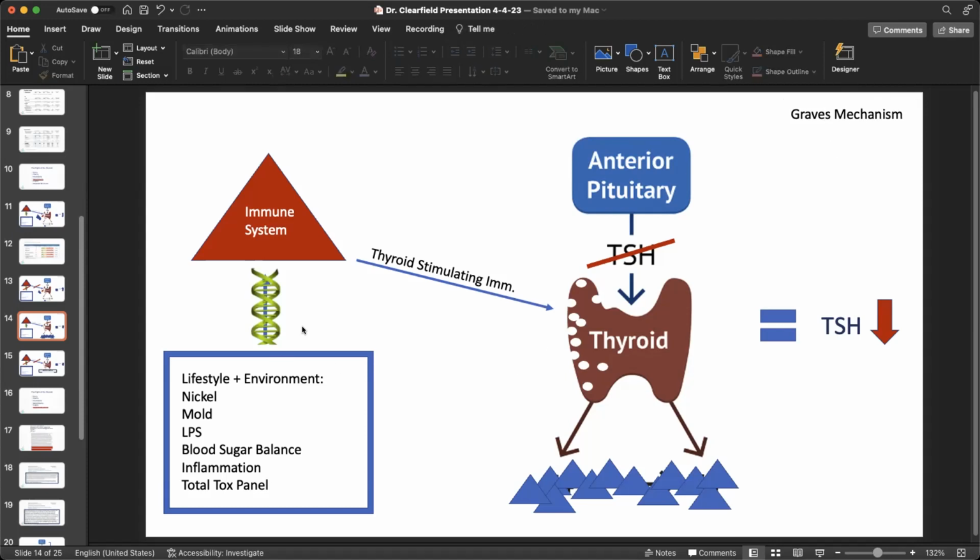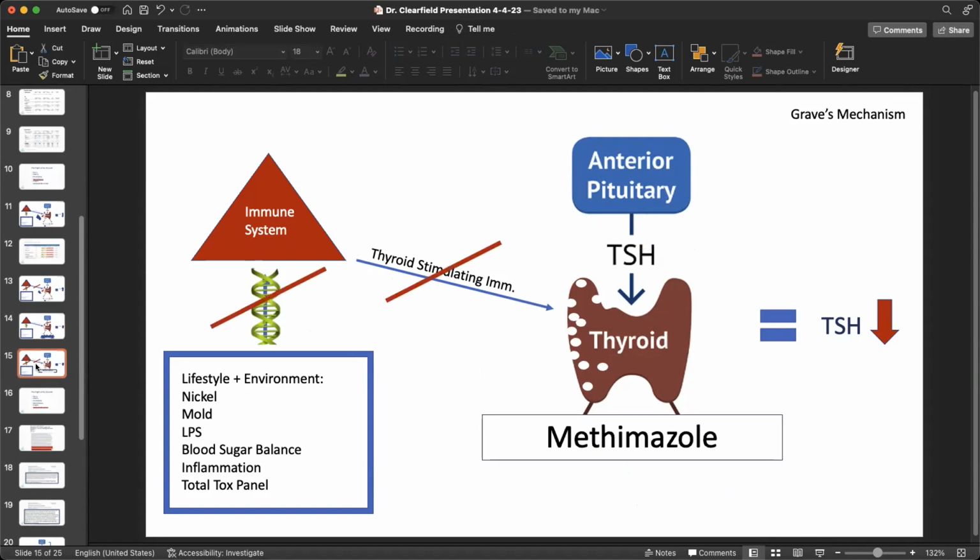When you look at thyroid stimulating immunoglobulin, and there are 6 different names for this protein, it's causing the thyroid to produce thyroid hormone without feedback loop interruption, by the way. The feedback loop will not turn off this immune system because it's actually an inflammatory feedback loop. So it's the same mechanism, though: we have to work on the lifestyle and environment and get this to chill out, right?